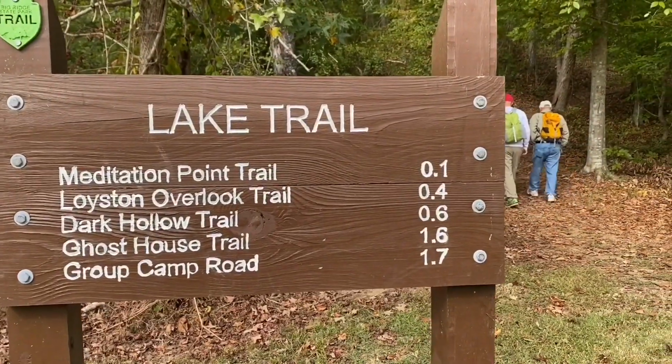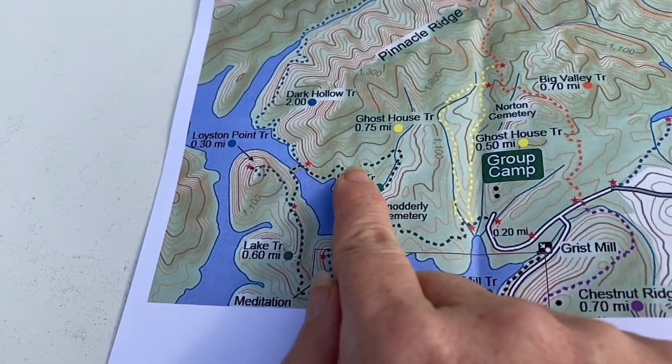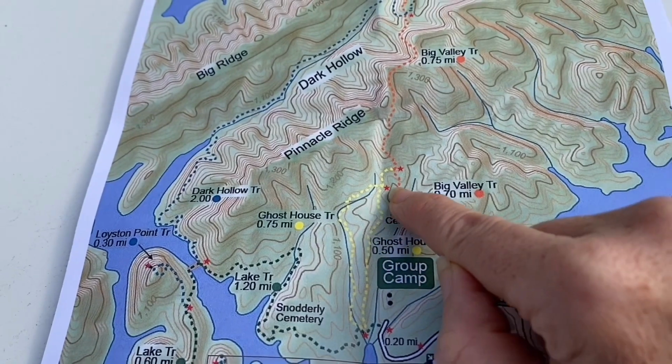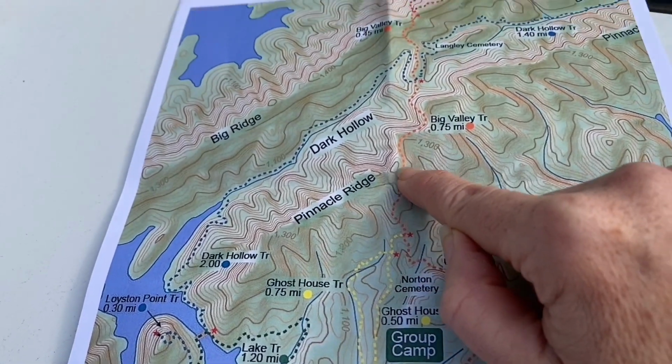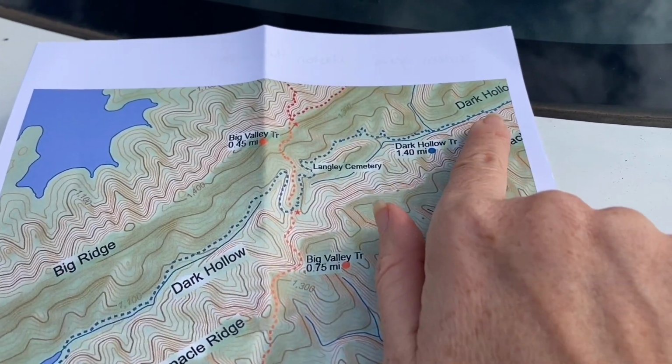We're starting out on Lake Trail and we'll go about 1.8 miles on Lake Trail to Ghosthouse Trail. From there we'll hit Big Valley Trail and then finish off Dark Hollow Trail, which is where our campsite is. And it's at the end of Dark Hollow East, right next to the lake, which is pretty cool. So we're gonna have a lake view at our campsite tonight. So pretty excited.